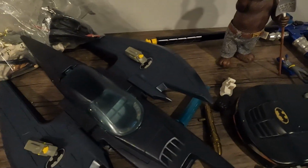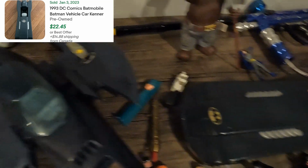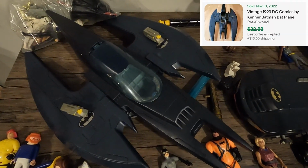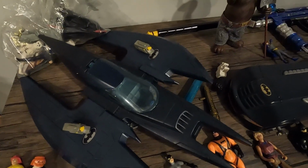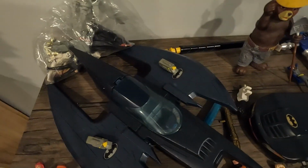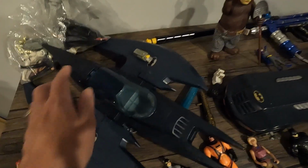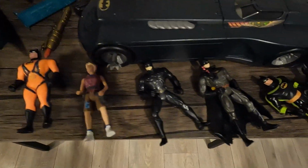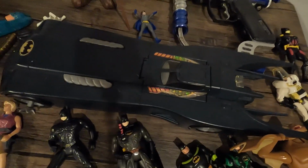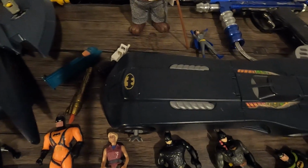Let's see here. The Batman car is going for around $20 in the condition that it's in, and the plane's going for around $25. I may be able to get a little bit more, because the one that did sell for $25 was missing this plastic piece on the front where it opens up and you can see inside. But where the real money is at is in all these figures here. A lot of times the figures are what people are actually looking for to complete the bigger pieces that they have or had from their childhood.